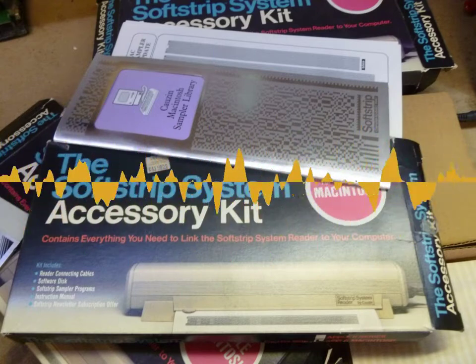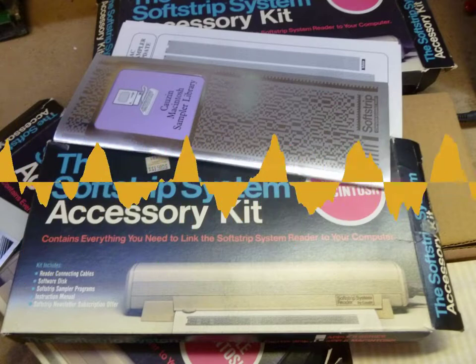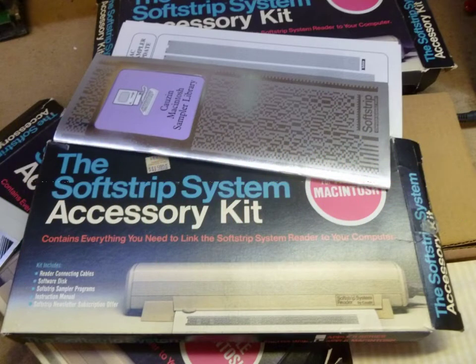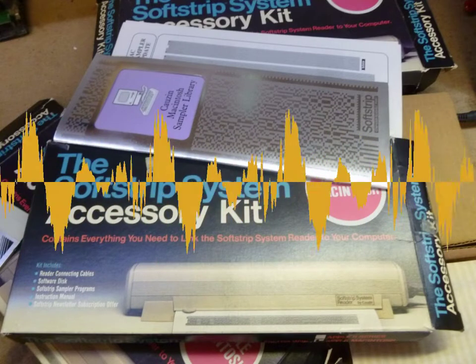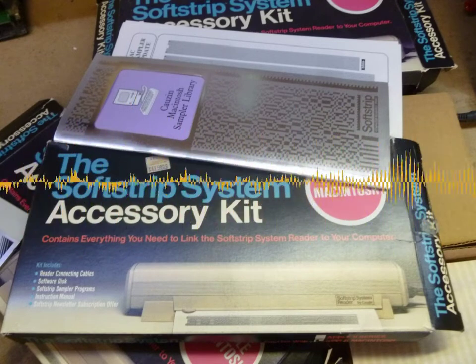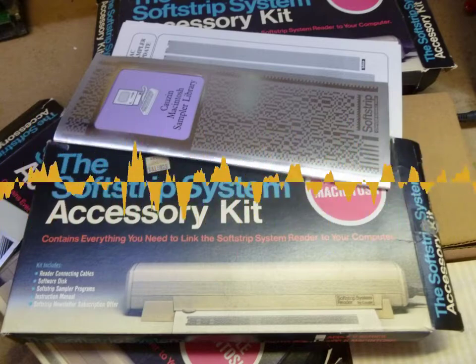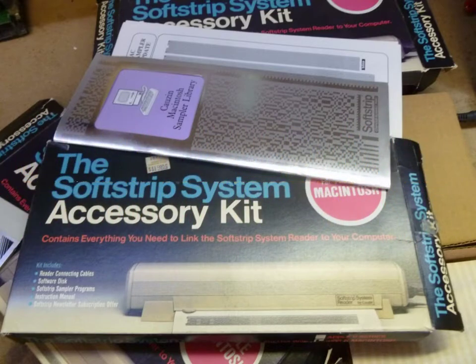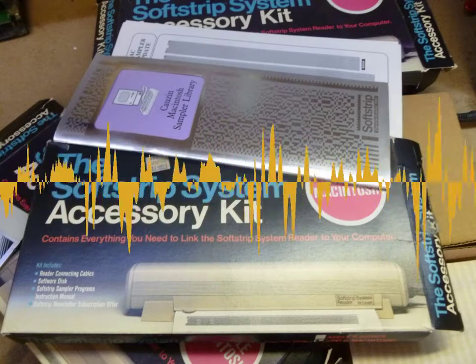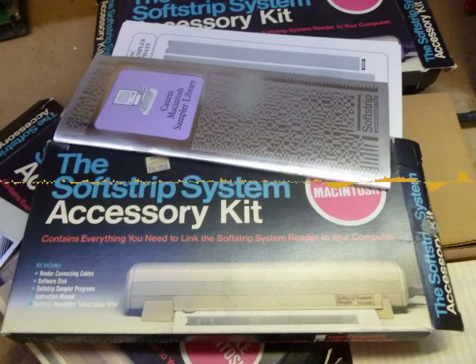Do you have a Softstrip reader? I don't have a Softstrip reader. Do you have any left? I probably do. The only one that I have is the clear one. It would be interesting if you could find it and send it to you, and also the software to print out Softstrips. And if you have an old dot matrix printer, sure I do. Oh, that'd be fun. I'd like to do that.